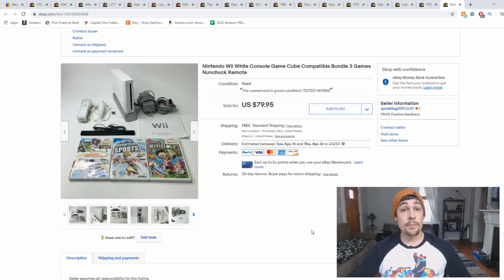Now, that's not really a surprise because video game stuff always sells, but right now I'm able to get a premium on stuff because people are staying indoors and they are looking for things to do inside. So I've definitely noticed an increase in price in stuff like this Nintendo Wii bundle. I had it listed at $80 and it sold the same day.